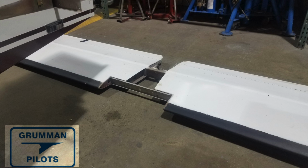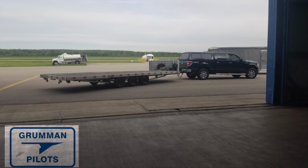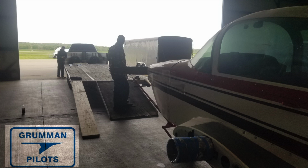And so first thing yesterday morning, this would be the Friday report on the show, the loading actually began. A lot of the airplanes were moved out of the way. A trailer was backed up to the hangar so that the airplane could be properly loaded. With that process going on, you can see the airplane's hooked up to a tow bar, and then it's winched onto the trailer along with some people guiding along the way. Ramps for the nose, ramps for the main. Not hard to do when you've done it a few times before.